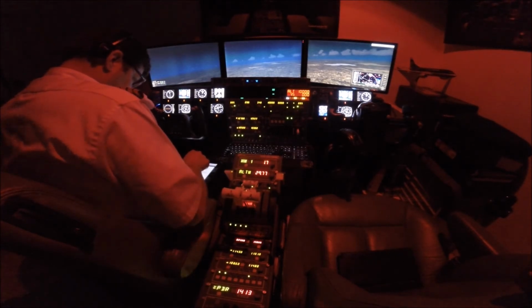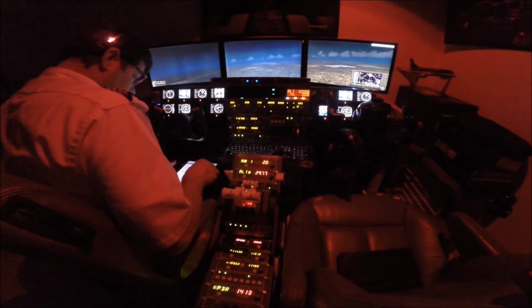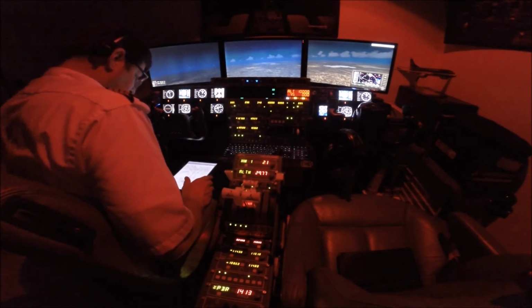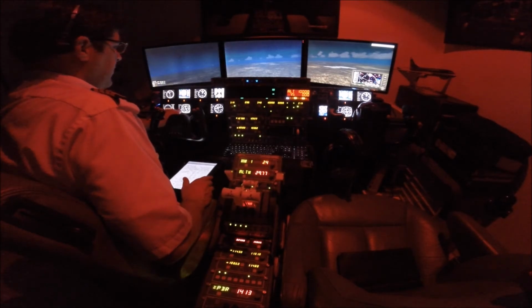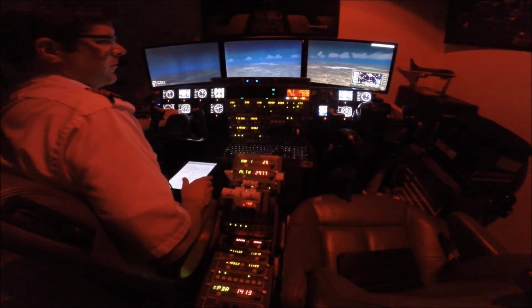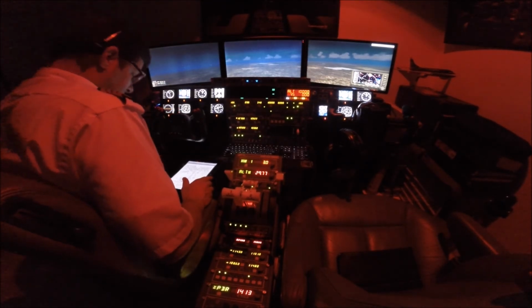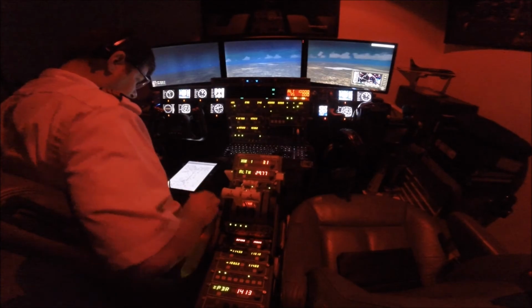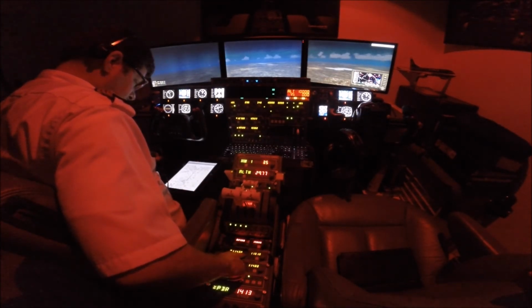American 258, contact Chicago approach 133.62. I'm going to Chicago approach, 133.62. Frequency is going to be 110.1, same frequency. Express 1, altitude leaving.